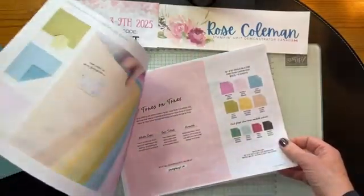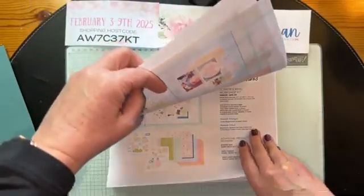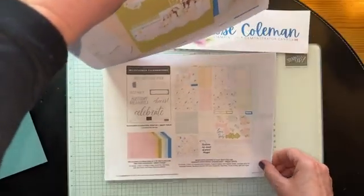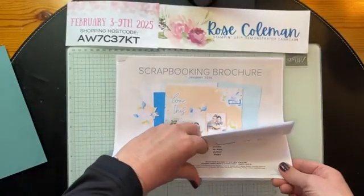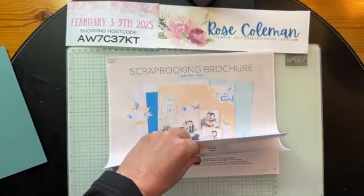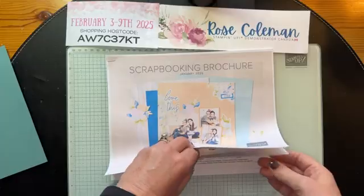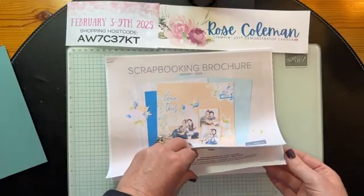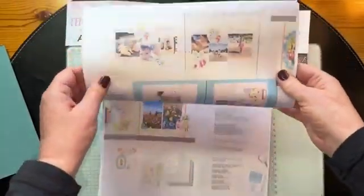Okay, so I'm flipping through this catalog, showing you all the stuff. We have wildflower celebrations or scrapbook kit, the new 12 by 12 paper. It is gorgeous. The cardstock is two-toned. Okay, Janet, it says unavailable. If it's in red and it's unavailable, that means it's coming back. So that's a good thing.